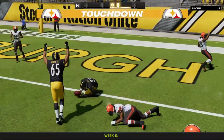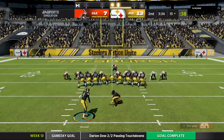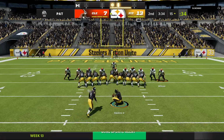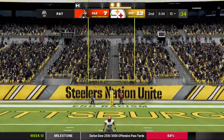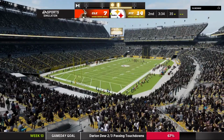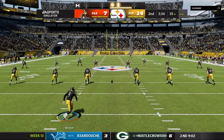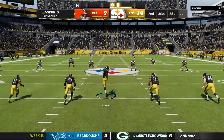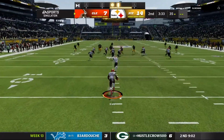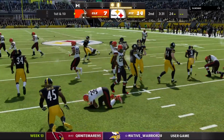Touchdown! Najee Harris. Touchdown number 15 of the year. And the Steelers have taken the lead. Extra point put through by Boswell. And that makes the score 14-7. Boswell now to kick it away after the touchdown. Fielded just outside the goal line, and he brings it out past the 20 to the 24.